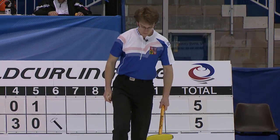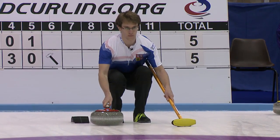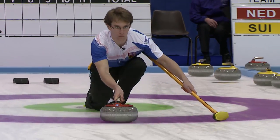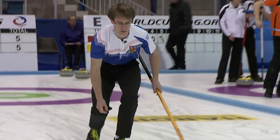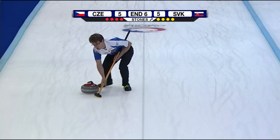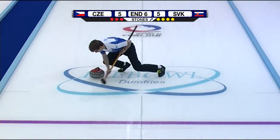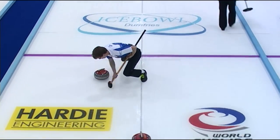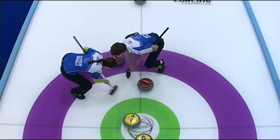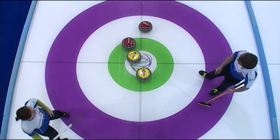So Tomasz Paul once more playing the second, third and fourth stones of the end. This is first in the sixth end. And probably going into this, you would certainly have picked Czech Republic to be the winning team here. They've got a good record in mixed doubles over the last few years. And they look a little bit more in control of their shots, just with the deliveries, look tighter and a little bit more refined maybe than the Slovak deliveries, but struggling to make their presence felt in this game.